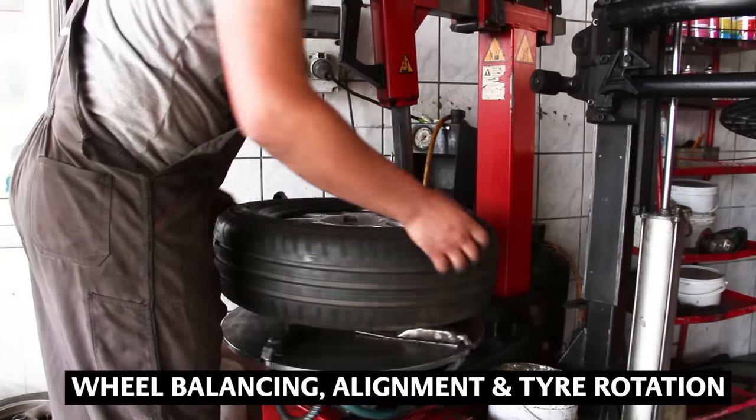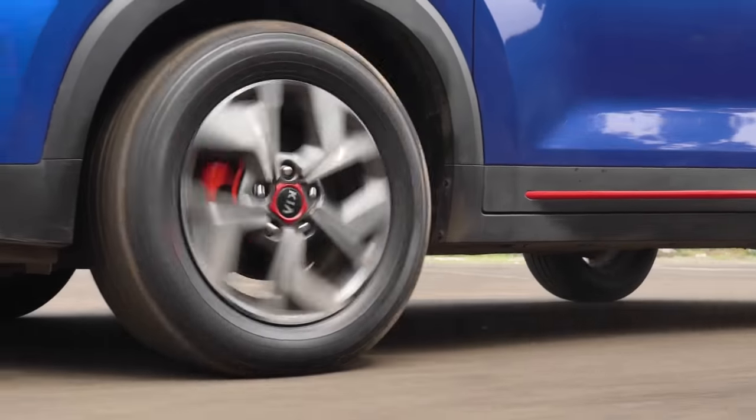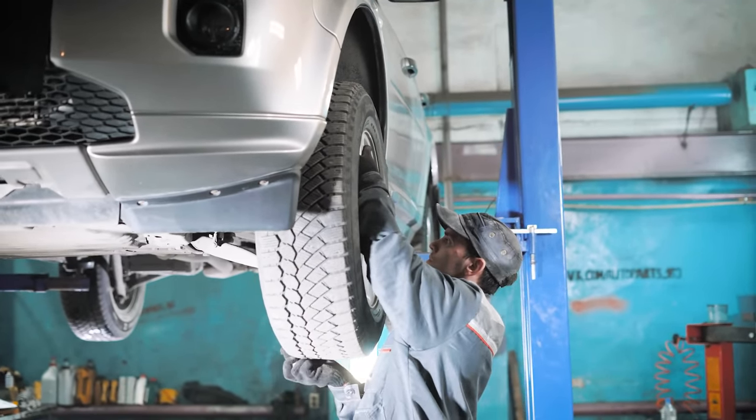Wheel balancing, alignment and tire rotation must be performed at periodical intervals. It will eliminate wobble, reduce stress on the tires and keep the wear uniform across all tires. This should be carried out by a professional at an authorized tire workshop.